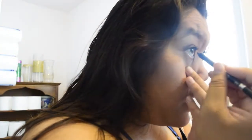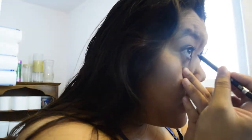Next up, I don't do cat eyes. I do eyeliner. I have watery eyes, so I do the bottoms. Okay, guys, I'm liking it. So this is how it looks.